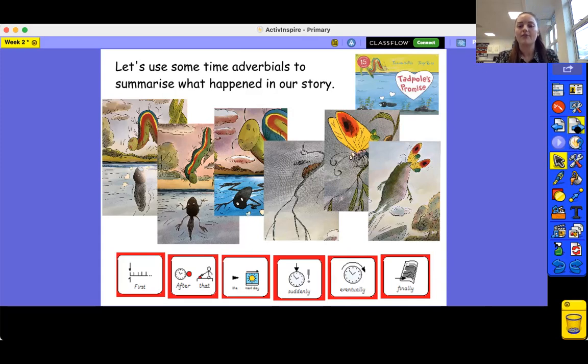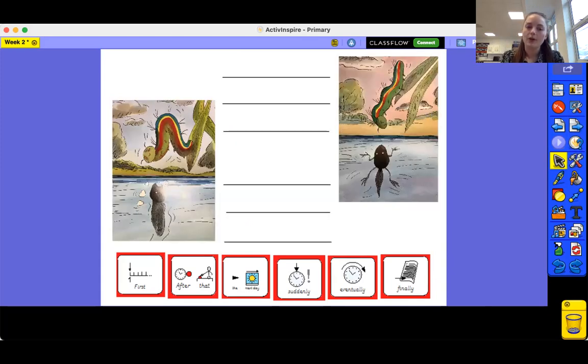So now that we've got an idea about what those time adverbials are, we're going to have a think about using them to summarise the story. We're going to look at the picture, and then I want you to tell somebody what you think is happening in the story at that point. This is the first picture. We've got the caterpillar and the tadpole, and they're in love. Tell somebody in the room what is happening in this picture.